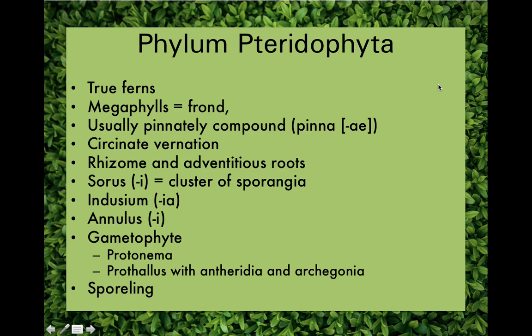Our biggest extant phylum of seedless vascular plants is the Pteridophyta, also known as the Pterophyta. These are your true ferns, not horsetail ferns, not whisk ferns. True ferns are characterized by having megaphylls, and the megaphylls in ferns are called fronds. Usually they are pinnately compound, so they look kind of feather-like. That's what pinnately compound means, is that you've got a central stem with a lot of little leaflets on it arranged kind of like a feather.